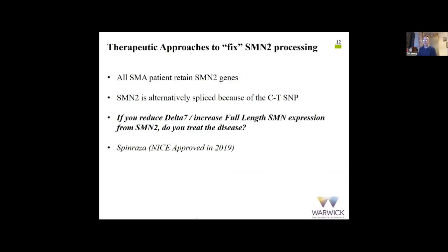Can I have the next slide, please? But all SMA patients retain at least one copy of SMN2, because remember, deletions of SMN1 and SMN2 is embryonic lethal.